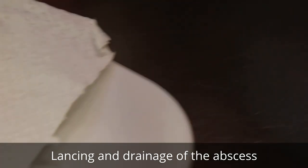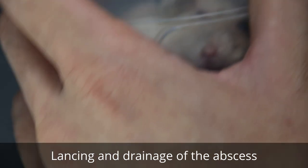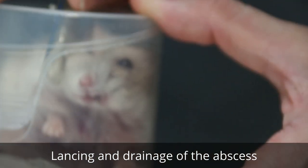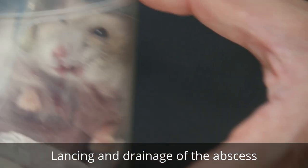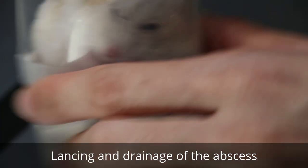Closer. Count 10 again. Don't keep on switching on and off. Count to 10. 1, 2, 3, 4, 5, 6. Look at the hamster. 7, 8, 9, 10. Okay, should be finished then.